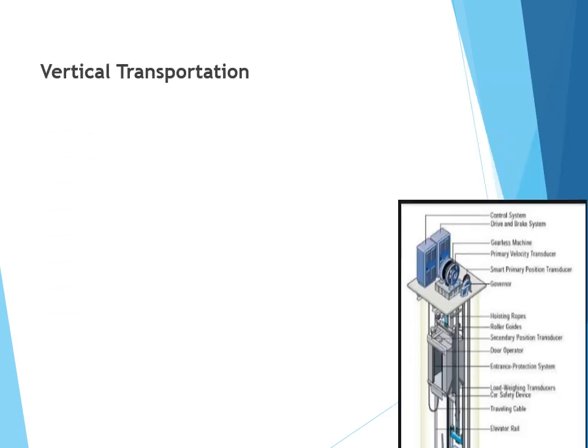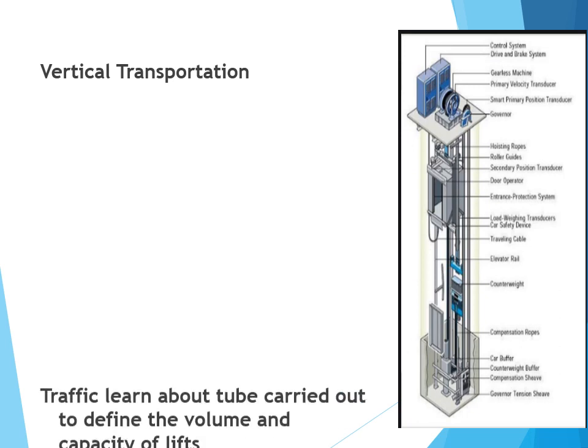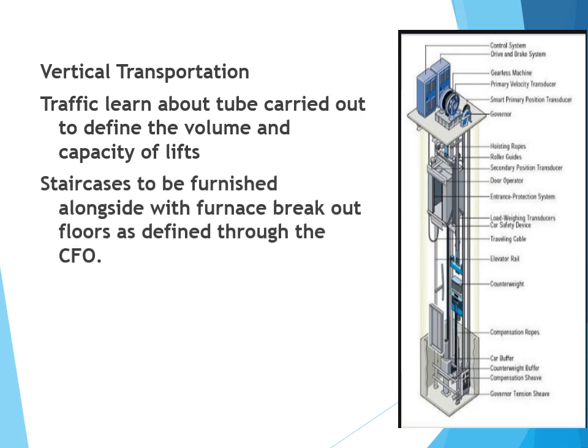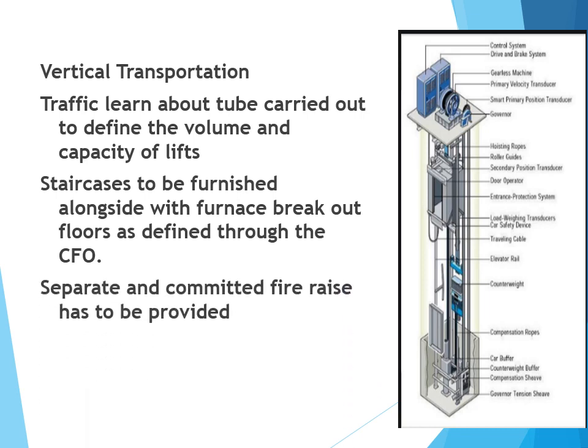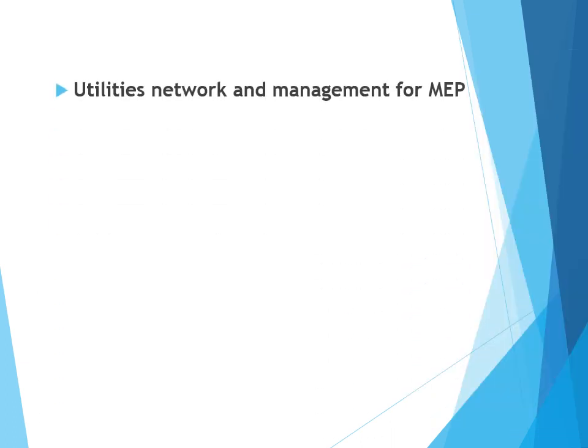Smoke extract machines to be furnished. Vertical transportation. This image shows how the vertical transportation has been installed in a building. Traffic study to be carried out to define the volume and capacity of the lifts. Staircases to be furnished along with the fire breakout floors as defined by the CFO. Separate and dedicated fire lift has to be provided. Garbage chutes. Sufficient number and size of garbage chutes to be supplied.